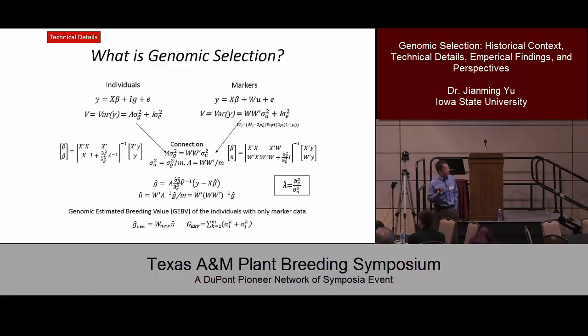Okay, there are two technical slides. Sorry about this. And then what is genomic selection, right? If you understand what a mixed model is, where you have fixed and random effects, on the left side, what we are doing is we try to relate the observed phenotype with the individual breeding values. Here we have G, which is the individual breeding value, and the variance of this one is the additive relationship matrix, times sigma square G, and then the environmental variance.